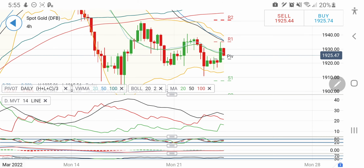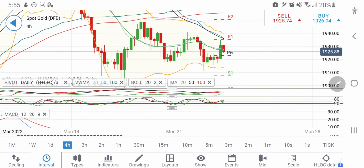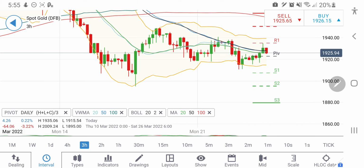Now look at this, the directional movement is red, the stochastic is looking upwards on the 4-hour chart. MACD is comfortable, RSI is comfortable. On the 3-hour charts, similar is the story. What we saw on the 4-hour charts, similar is the story on the 3-hour charts as well.